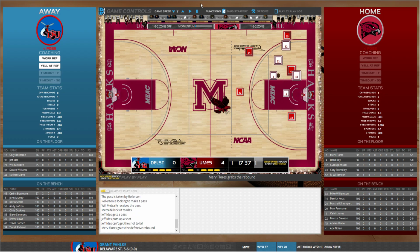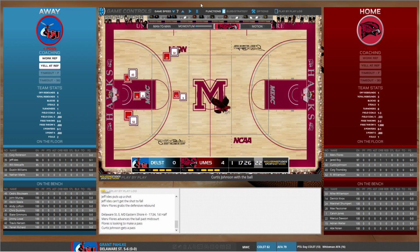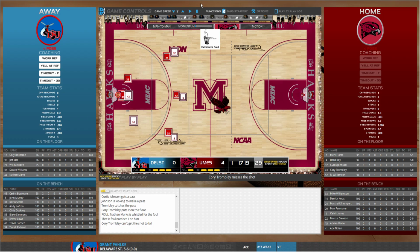Ides, 6, long 3, and he misses. Ball comes out to Flores. Flores brings it up. Flores, top of the key. Over to Johnson on the right wing. Johnson into Trombley, and at the elbow, at the post. Trombley drives, and he misses his shot, but he was fouled by Marks.